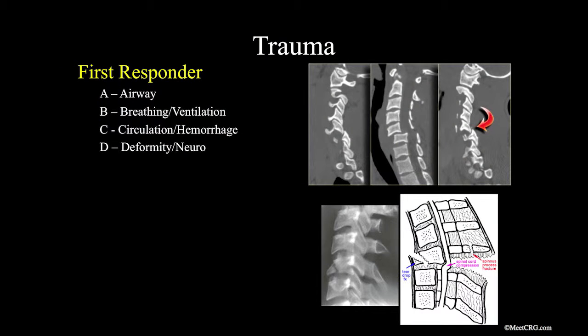So what do you do as a first responder? You are at a football game, or you pull over because someone is in a car accident. All trauma protocols start with some very simple things that prioritize the most important and potentially life-threatening things that must be stabilized. So first is airway.